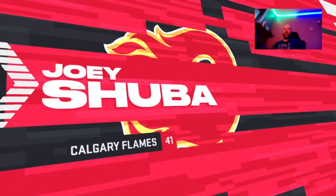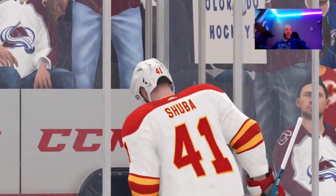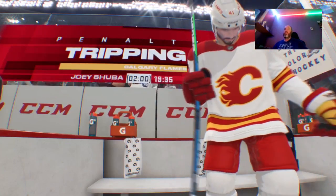Just trying to make a defensive play here. Pretty good position, but the stick gets into the player's feet, and the trip is going to be called.